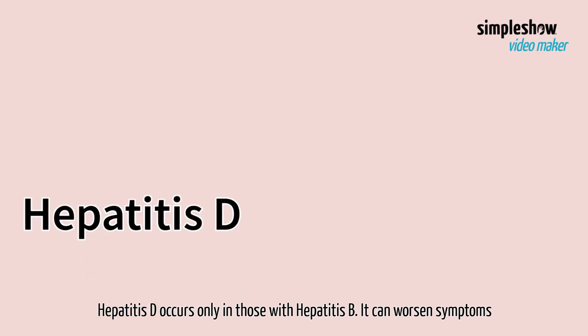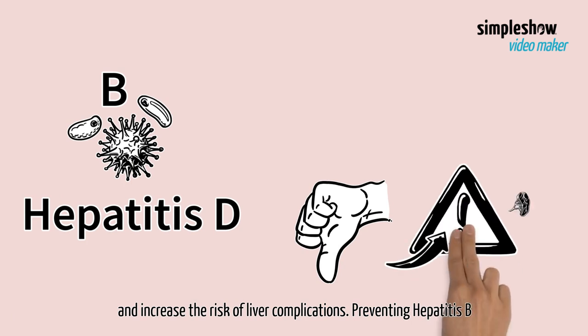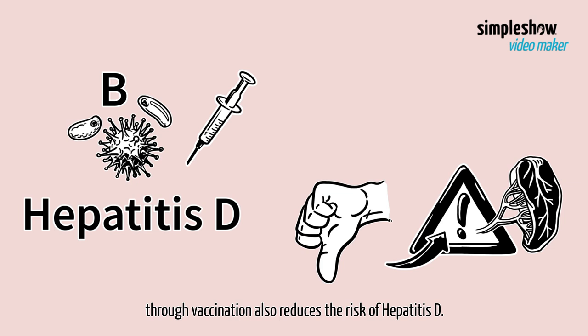Hepatitis D occurs only in those with hepatitis B. It can worsen symptoms and increase the risk of liver complications. Preventing hepatitis B through vaccination also reduces the risk of hepatitis D.